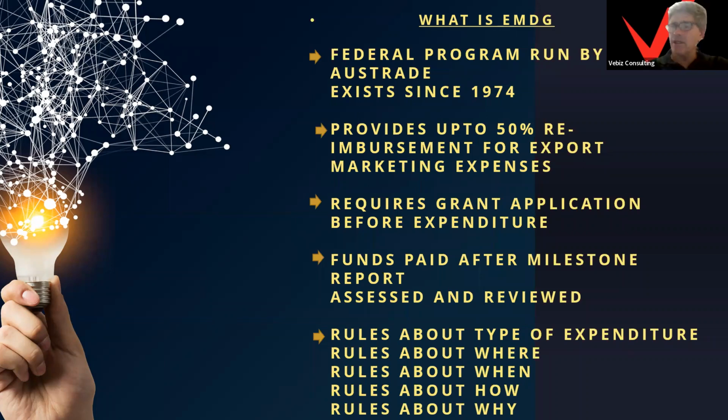So what is the EMDG? The EMDG is a federal program, so it's run by the federal government. It's been around since 1974, and it's designed to help exporters. It provides up to 50% reimbursement for your marketing costs overseas. So if you do something to enhance your opportunity for selling your products, goods, or services overseas, the government's stepping up with a 50% benefit of those costs.